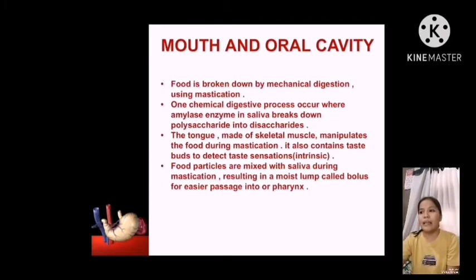Food is broken down by mechanical digestion using mastication. One chemical digestive process occurs when amylase enzymes in saliva break down polysaccharides into disaccharides. The tongue, made of skeletal muscle, manipulates the food during mastication. It also contains taste buds to detect taste sensation. Food particles are mixed with saliva during mastication, resulting in a moist lump called bolus for easier passage into the pharynx.